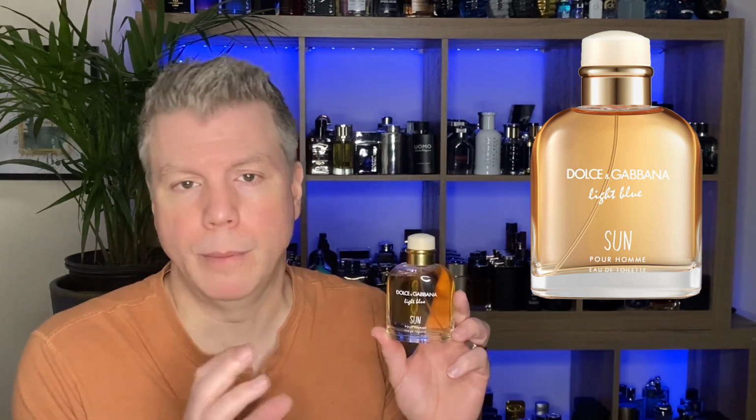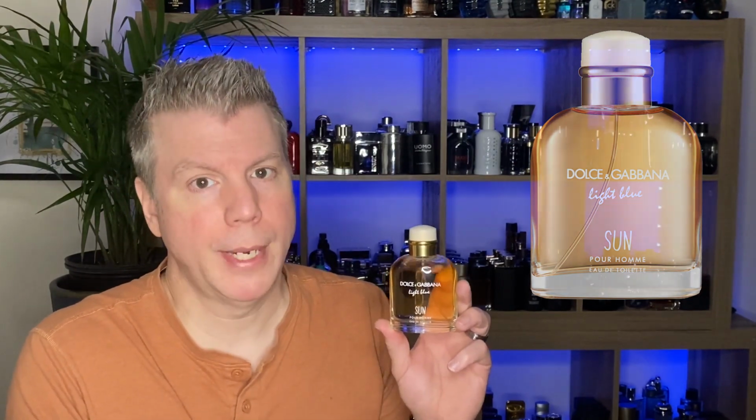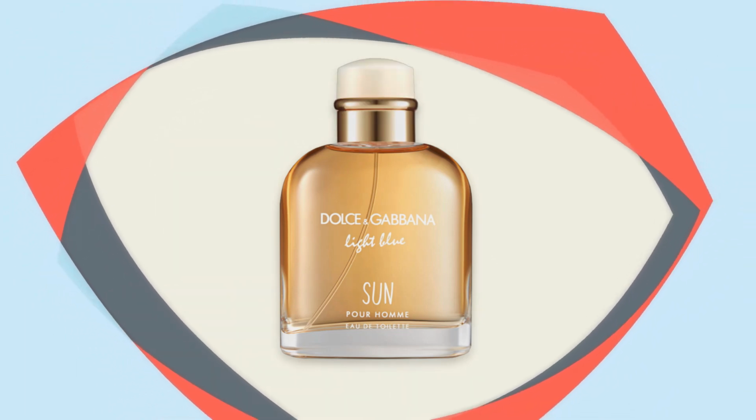It's just a great all-around spring and summer fragrance. It's very citrusy, very bold, and of course, the best thing about it, it carries that Light Blue DNA.